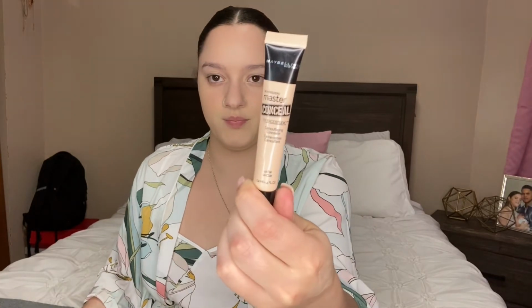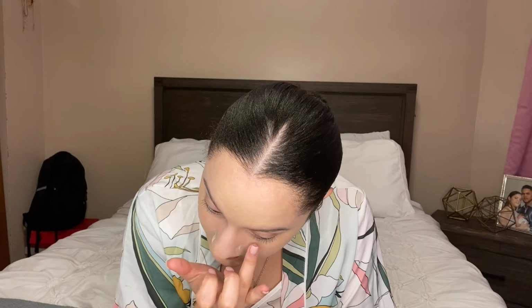So now I'm gonna do my concealer, and I'm using the Master Conceal by Maybelline in the color 10 Fair. And of course I use my fingers for this. And again, I tap tap tap to get rid of any creases that have formed from that little bit of foundation that I put on. And then I put my concealer.